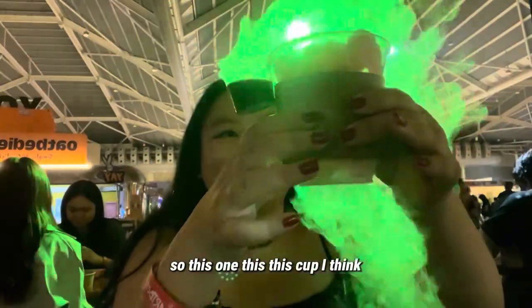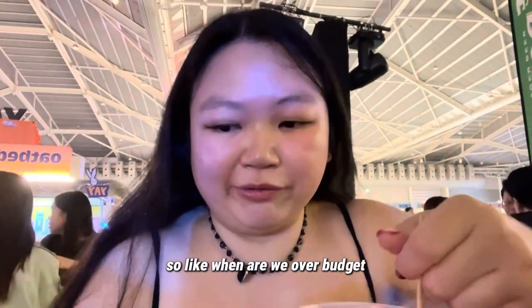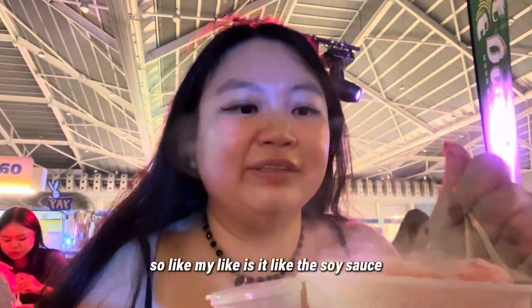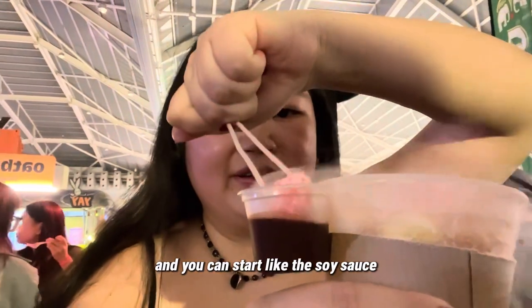this cup of thing. There's literally frosting. Okay, so I just bought it from this Poyoro. Okay, so went a bit over budget, like $2 over budget. Budget is $5 or $7. Yeah, so they said dip it in the soy sauce then you can start. So dip it in the soy sauce.